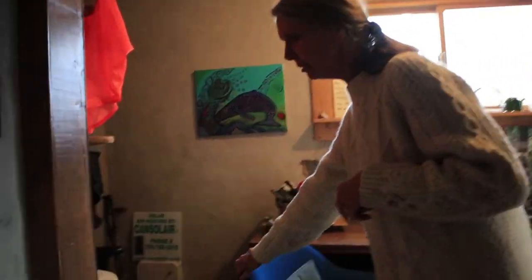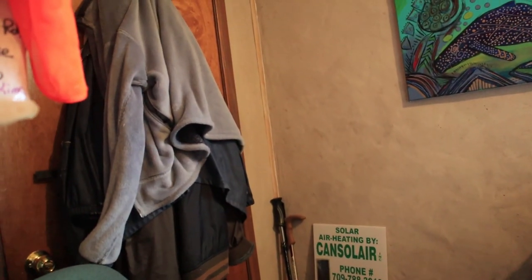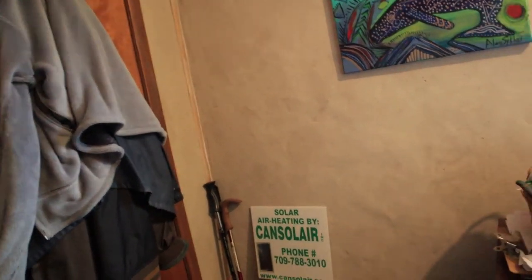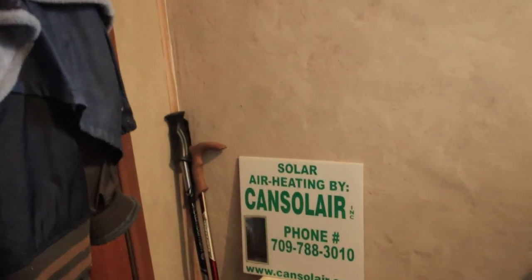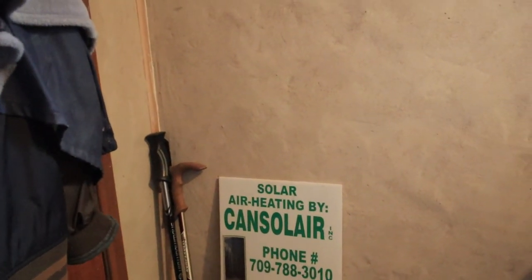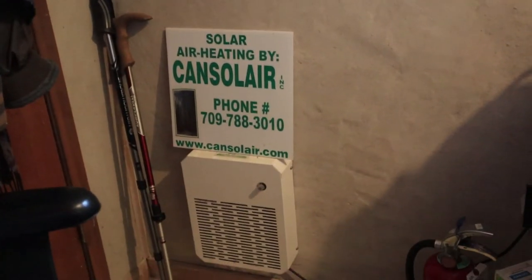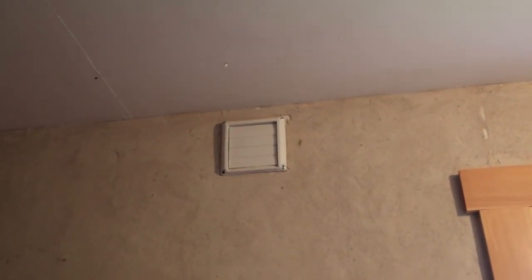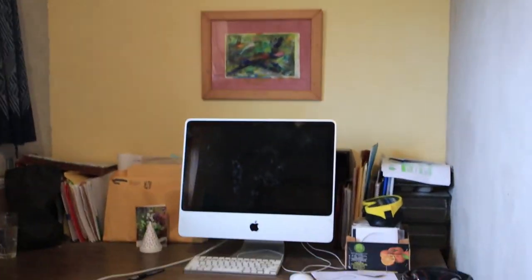When we go outside, you'll be able to see the solar thermal heating system. It's like the beer can, pop can type. This is what is connected to the interior part. The cool air comes in there, has a chance to heat up outside, and then when the sun is on it, it puts the heat in. So it's wall mounted, a vertical mount on the wall? Yeah. Interesting. I spoke to them as one of the companies that I interviewed for the study.